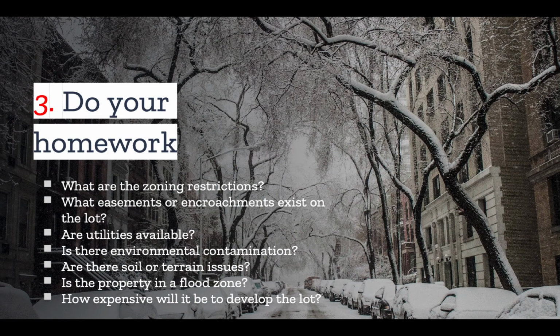And how expensive will it be to develop the lot? It's entirely possible that there's nothing technically wrong with the property, but it would just be incredibly expensive to develop simply because it is small. There's not much room for construction equipment to maneuver, and coordinating with the neighbors and providing the adequate safety protection would add up to a much larger cost than what any new building could sell for.